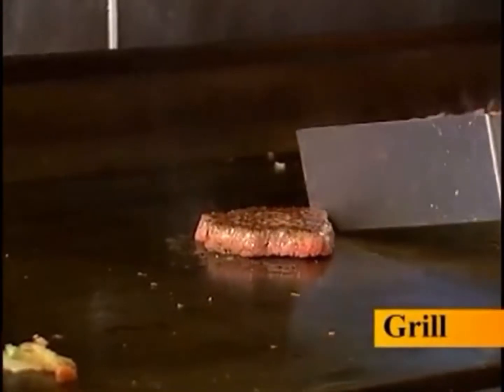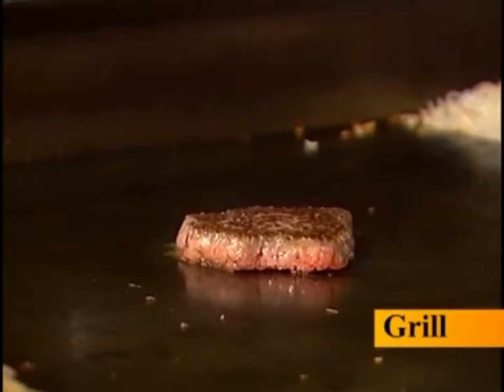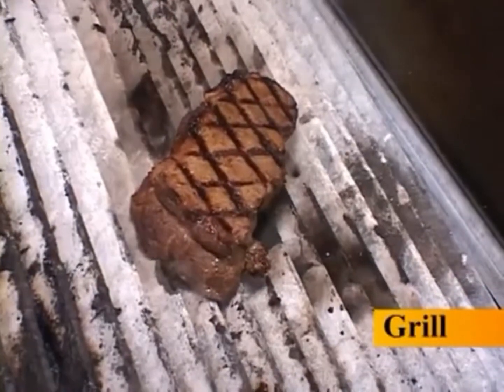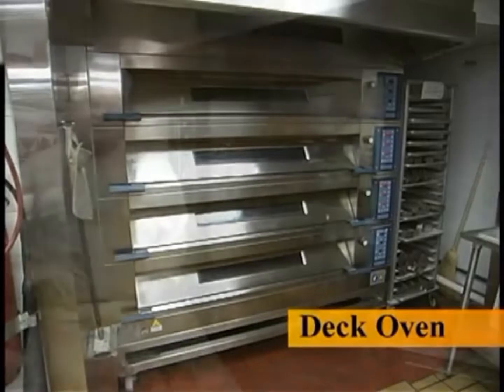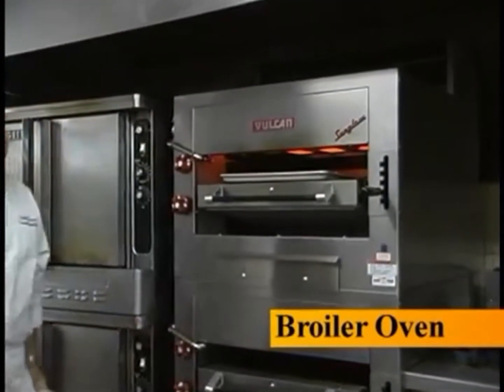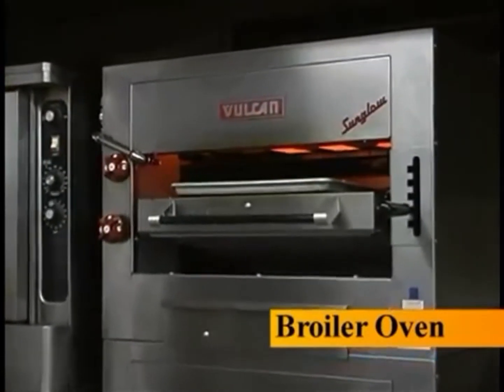Similar to the griddle, and often an extension of it, is a grill, a flat cooking surface that has raised edges or a grate to score the meat and allow juices to drip into the heat element to produce a grilled flavor. There are many types of ovens used in a commercial kitchen. A conventional deck oven has a number of shelves for pans to cook and applies an even dry heat to bake or roast foods. A broiler oven applies radiant heat from above to cook or brown food and is sometimes used with a broiler pan that allows juices to drain.